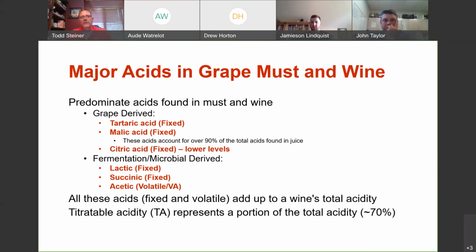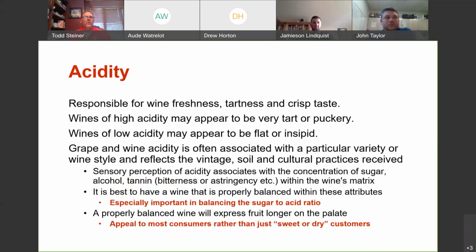All of these acids, the fixed and the volatile acids, add up to a wine's total acidity. And the titratable acidity represents a portion of the total acidity, somewhere in the range of around 70% of that total. So why is it good or beneficial to monitor and maintain acidity?